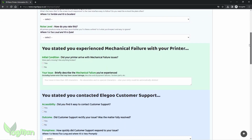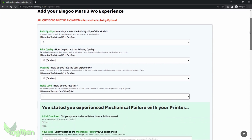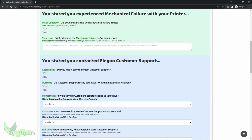It starts with the same build quality, print quality, usability and noise level, but there's now this green section. You stated you experienced mechanical failure. Did the printer arrive with this? Were parts missing? Was anything broken? Well, in this fictional example that I'm going to remove from the database later, I'll say yes.